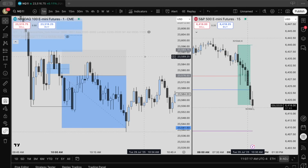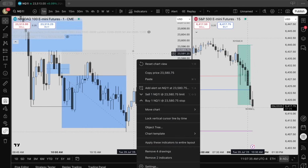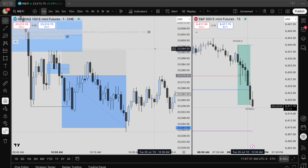I traded Asia last night and made around 2.7K, and the evals do have a 50% consistency rule. So I didn't want to make any more money on that account today, because I want to pass it as fast as possible. I don't want to get stuck trying to make more money just to satisfy the consistency rule. But anyways, this is my trade from today.